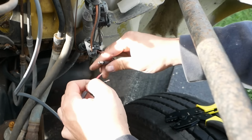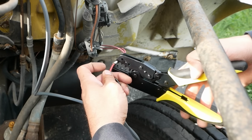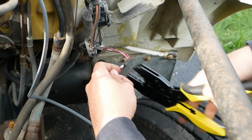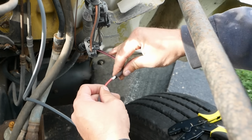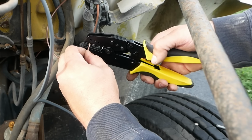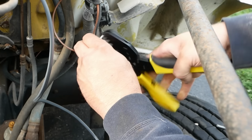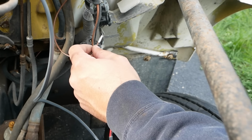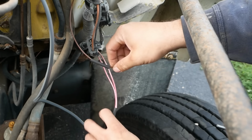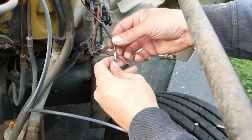And then they're going to get connected to the red wire, which comes from the relay. Okay. Now the brown wire here comes from that ignition switch, the white wire under the dash. And it gets connected to the black wire, which will go to the control side of that relay.